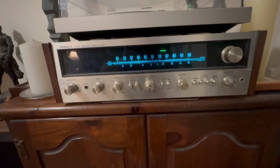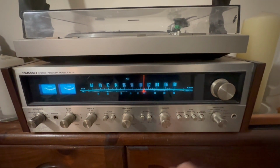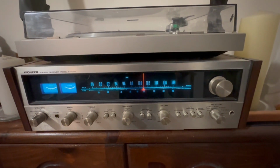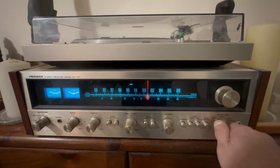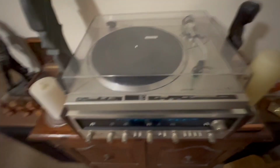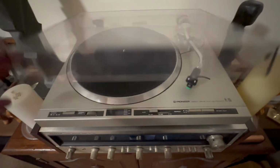Right now it's on phono because I usually listen to records, but once you switch it to the stereo, the radio, then of course you get the different tuning and signal strength things there. And I like to keep it here. And then up here is another thrift store find. This is my Pioneer PL255 fully automatic turntable.